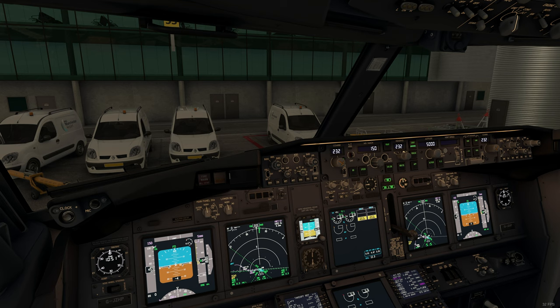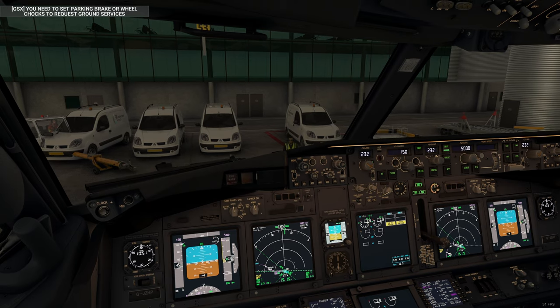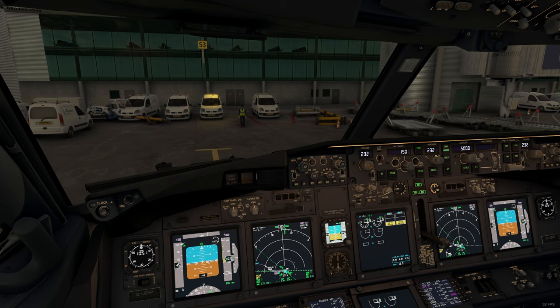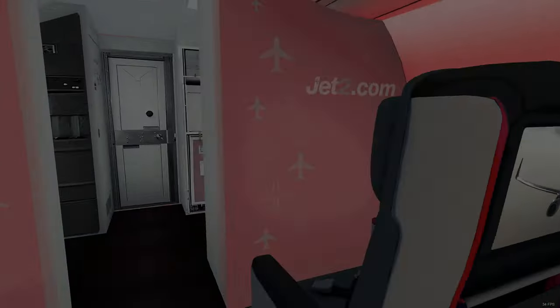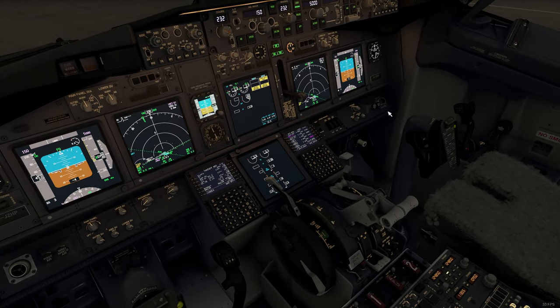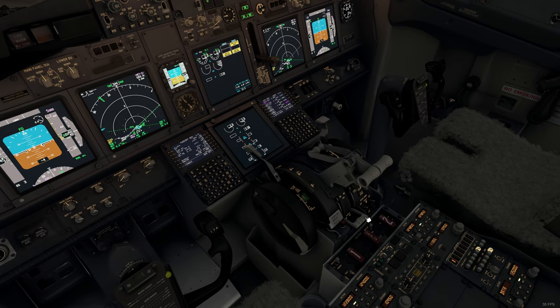You're ready for pushback and engine start. Roger. Release the parking brakes, please. Brakes released. Pushing back. You are clear behind, and you can start your engines at your discretion. Start engine 2. Starting engine 2. Oil pressure.